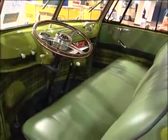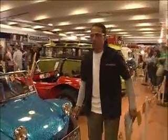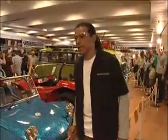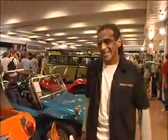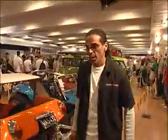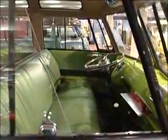Within the classic VW scene, vans have really taken over. There was a time when it was all Beetles, but now everybody seems to want a bus. I think the statistics at the moment are that out of all the classic cars that were imported into the UK last year, 70% of them were classic Volkswagens. Out of that 70%, 60% were buses.